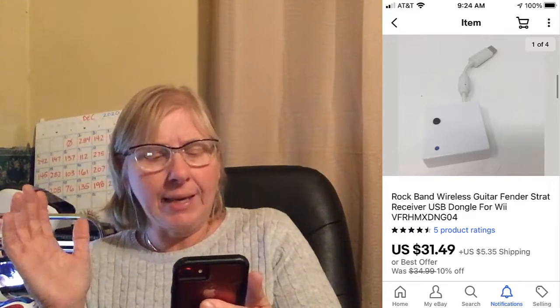Also another free item for my sister. This is a Rock Band wireless dongle. I just listed this last week, I think, and it sold for $31.49 plus shipping.